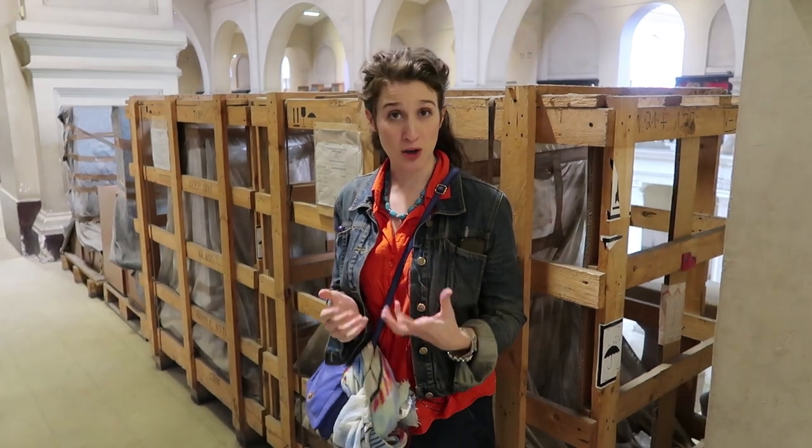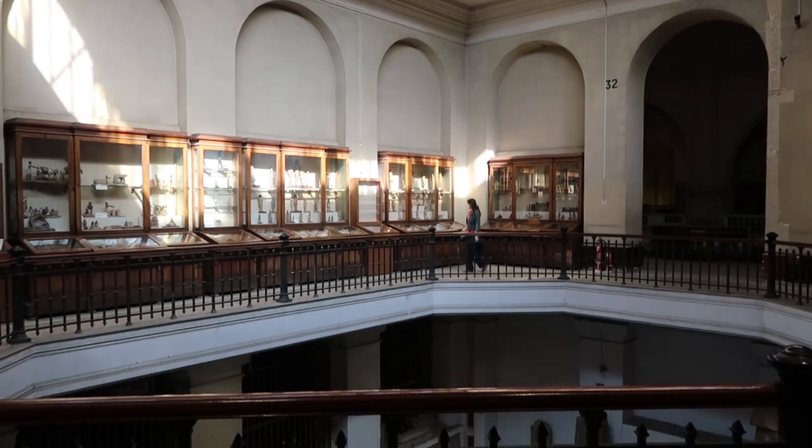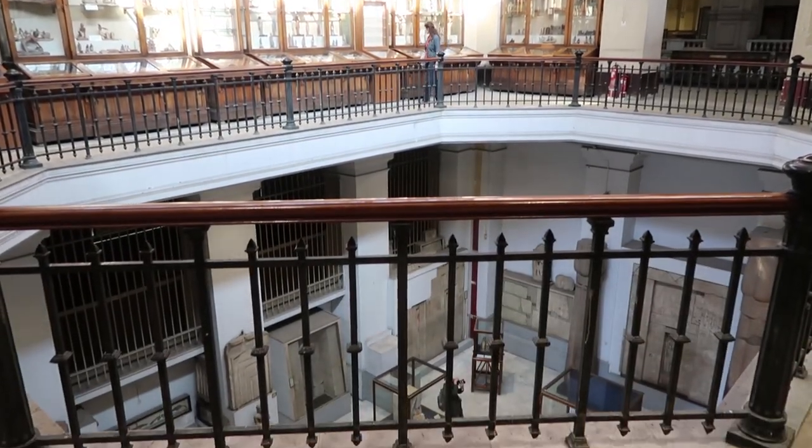Best things about this museum is that so much is out in the open and it feels like a working museum. It's really fascinating to see that, and it just has this great almost unfinished quality that feels everything feels very accessible.